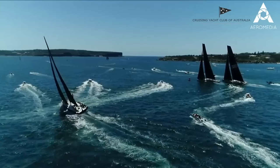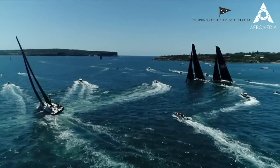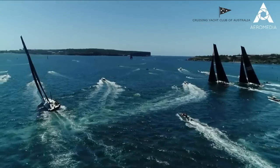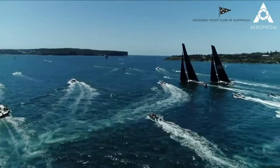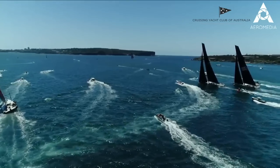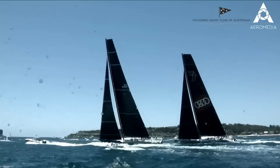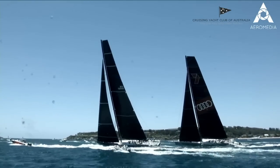Can Wild Oats live there? Now it's a speed race. They'll take a long starboard tack, probably the advantage with Blackjack. He can put the bow down and accelerate. Wild Oats can't do that because if he does, he'll suck into Blackjack. So this is a really good test here now of Wild Oats able to hang in there.